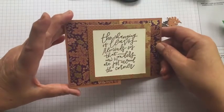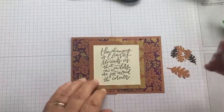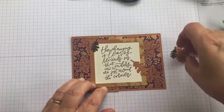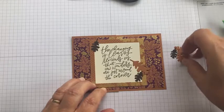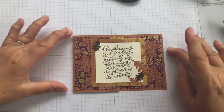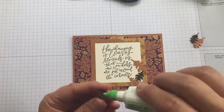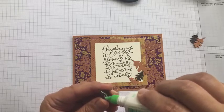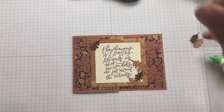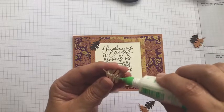There we are. So that's my card front, and now I'm just going to add a few leaves just kind of scattered on. I probably won't use them all. Something like that. I quite often will take a photograph using my phone if I've arranged some pieces on like this, and then I can reproduce them when I come to actually stick them on. It's a great use of modern technology. But I shall just have to remember this time. They probably won't go back in exactly the same place. That's okay.